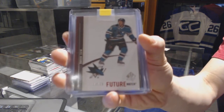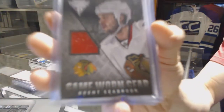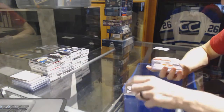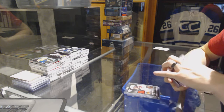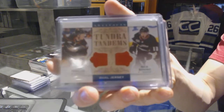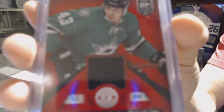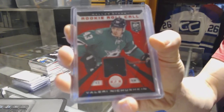Mike Moore. We've got a 13-14 Titanium Game Gear jersey for the Chicago Blackhawks, Brent Seabrook. We've got a 14-15 Artifacts Tundra Tandems dual jersey for the Anaheim Ducks, Cam Fowler and Nick Bonino. Cam Fowler, Nick Bonino. We've got a 13-14 Totally Certified Rookie Roll Call jersey for the Dallas Stars, Valeri Nichushkin.